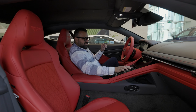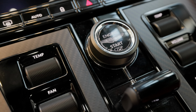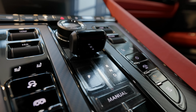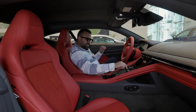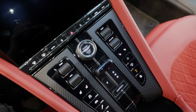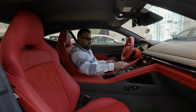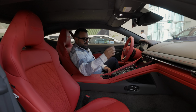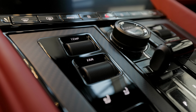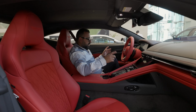Then we have the engine start-stop button over here, which is beautiful. Gone are the traditional Aston Martin glass buttons for park, reverse, drive and neutral. It has a small gear lever over here and an entirely new touch point system, button and scroll operated. And looking at this center console, a brand new digital dash. I'm going to miss them because they really looked unique. You have the AC control vents, volume, scroll and touch points like an aircraft style layout, which I like.